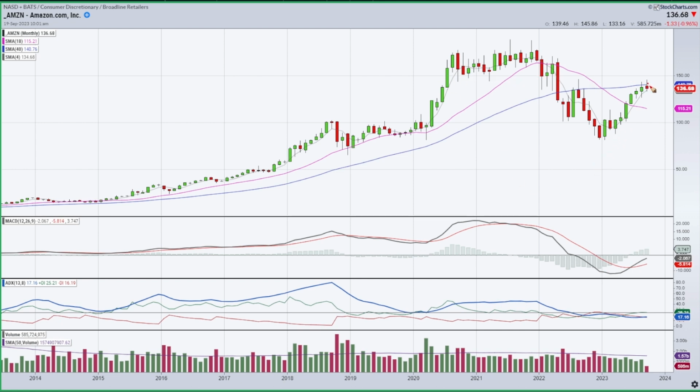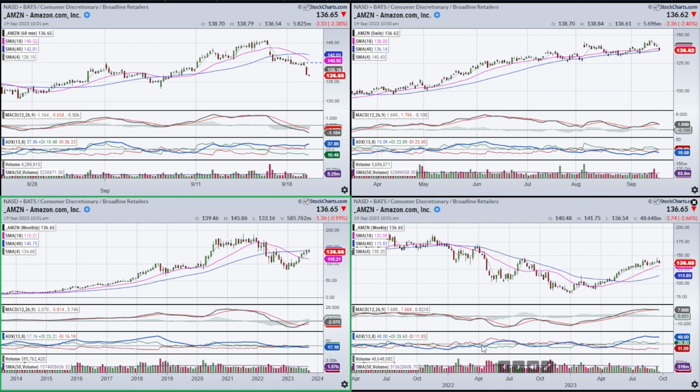And it looks to me like this wants to come back and check this declining moving average, let it pull back while this line cups around. Then it could look a lot more interesting as this cups around potentially and makes a double bottom.